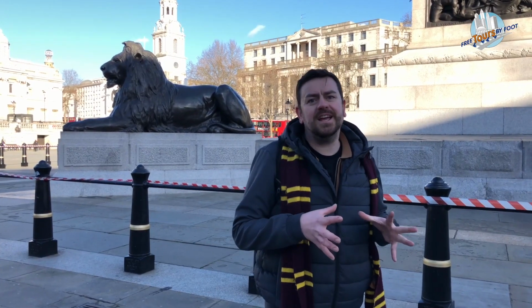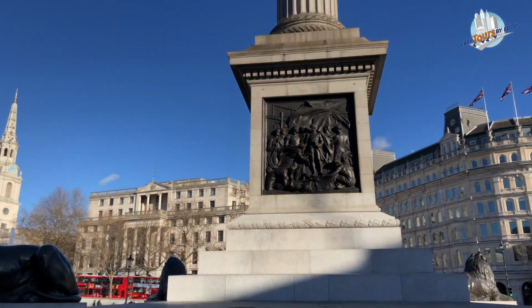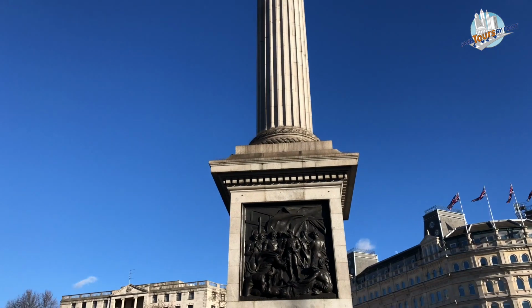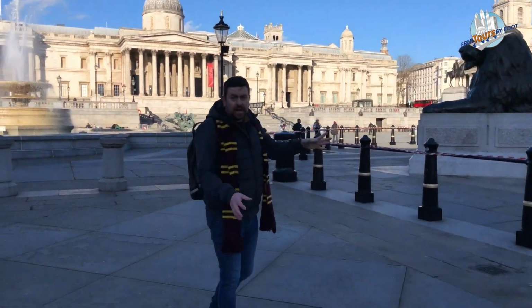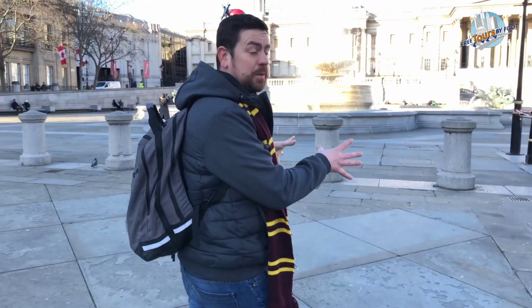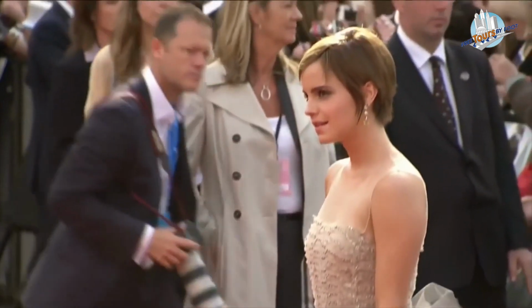Okay, so this is Trafalgar Square. You have Nelson's Column and of course the world famous lions. In Fantastic Beasts, Dumbledore and Newt meet here and they have a chat. Now for Harry Potter, the Deathly Hallows movie premiere took place right here. It was the world's largest movie premiere.